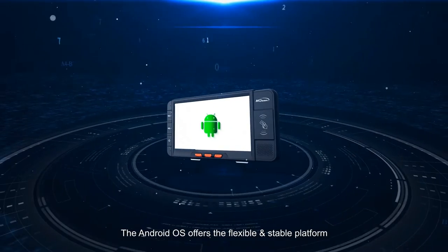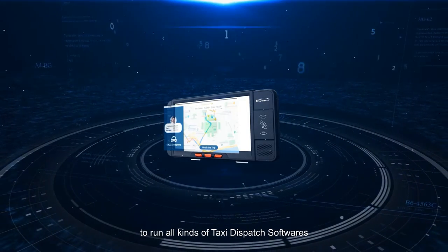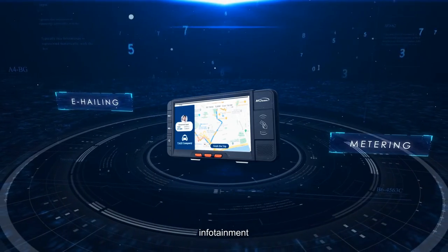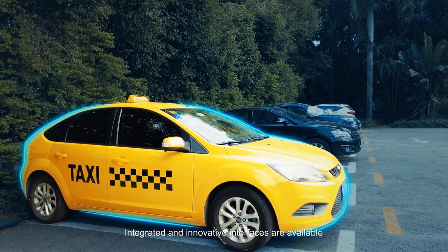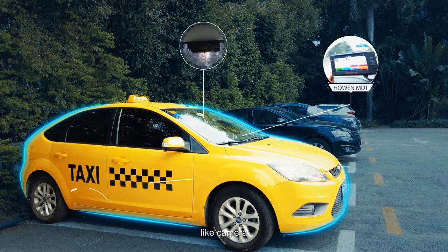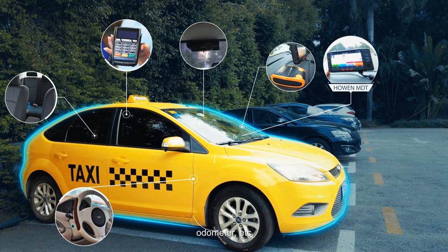The Android OS offers a flexible, stable platform to run all kinds of taxi dispatch software, including e-hailing, metering, infotainment, payment, video surveillance, etc. Integrated and innovative interfaces are available to extend the taximeter with rich accessories like camera, panic button, seat sensor, pause, printer, odometer, etc.